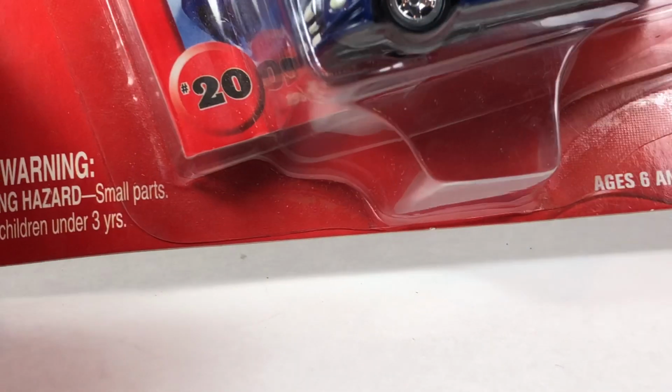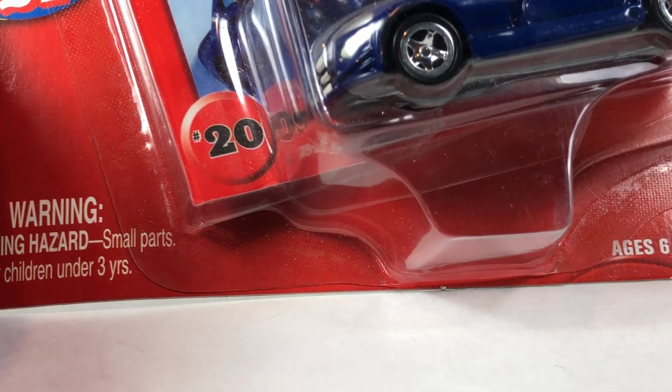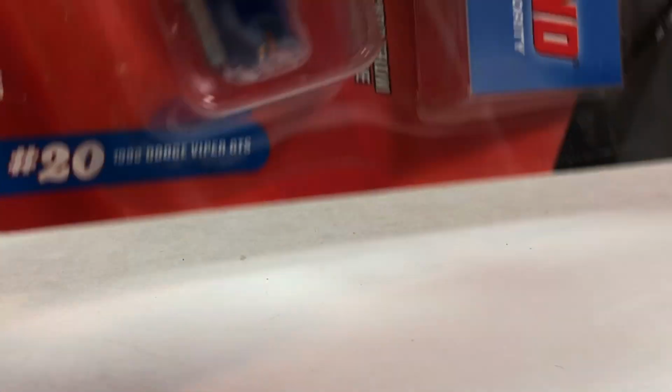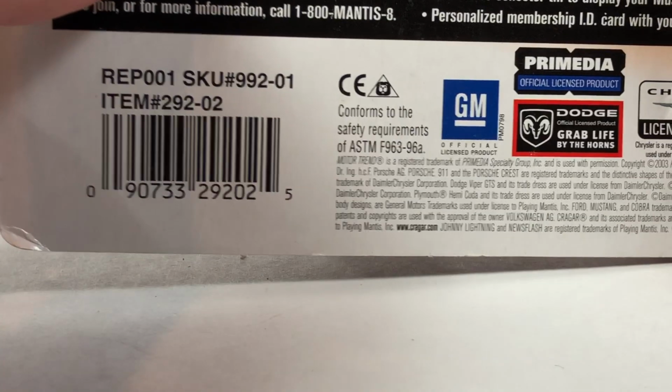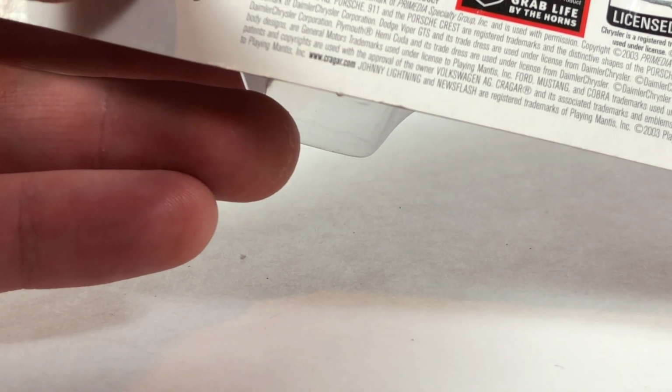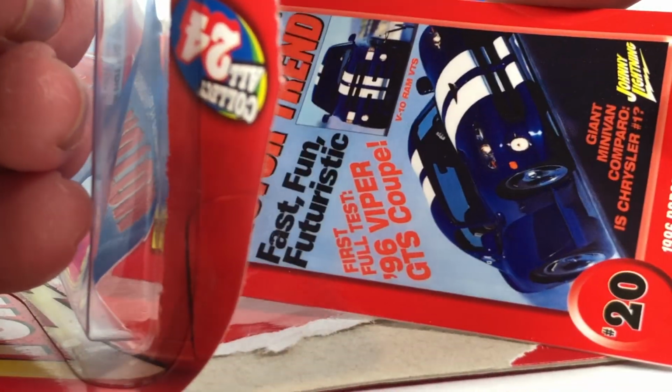Take a look at a couple Dodge Vipers. This is the Dodge Viper from, I guess, Motor Trend. It is a 1996 Dodge Viper GTS. Collect all 24 of the MotorTrend.com release. And copyright date. I like to try to find out when these things came out. I think 2003, it looks like. Yeah, 2003. So we'll go ahead and open this one up.